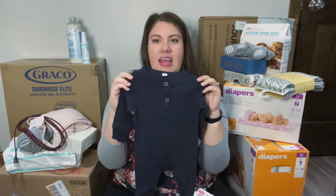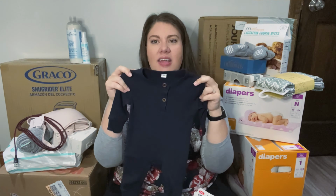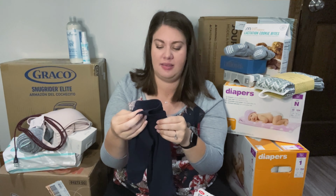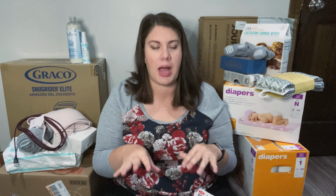I was thinking we would take this to the hospital as a going home outfit, but I think it might be a little bit big. I don't know. I know it looks small, but newborns are small. So we will have to see if he will fit in this, but otherwise I have a bunch of other options that he can wear. So we will see. That was the initial purpose of buying that, but I don't think it's going to work for coming home.